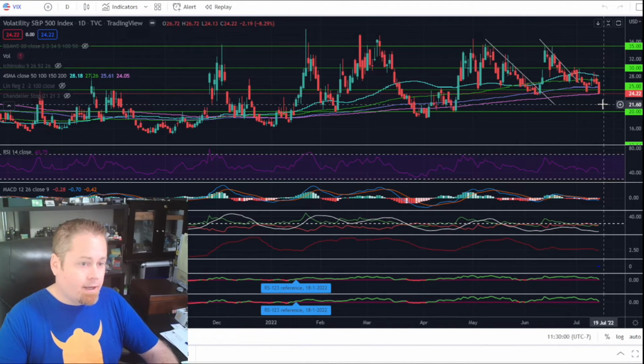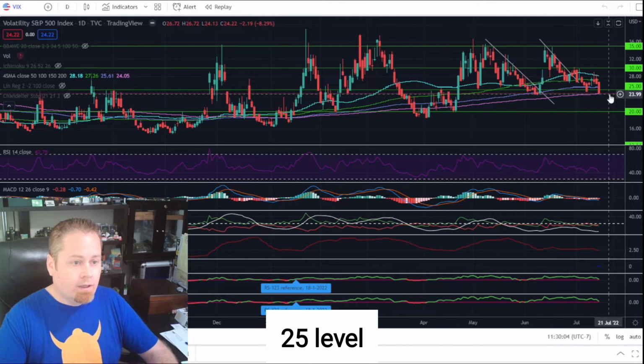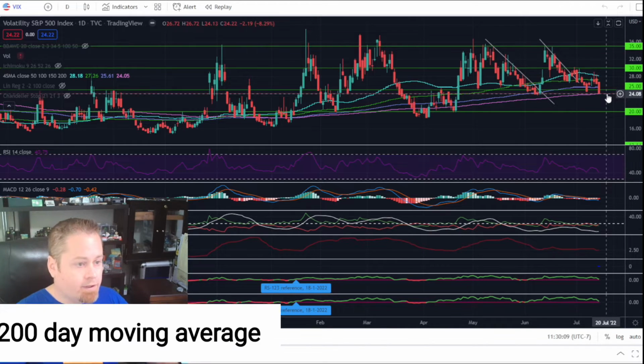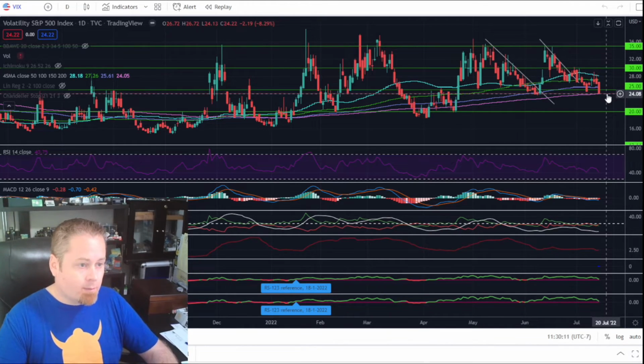If we are going to see any kind of a bear market bounce, I would expect the VIX to probably stay below that 25 level, and even better would be if it dropped below that 200-day moving average, because that would be the first time it's done that since April, and that might be a bit of a signal that maybe we do get a short-term bounce before we head lower.